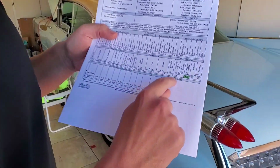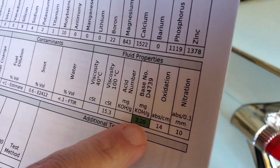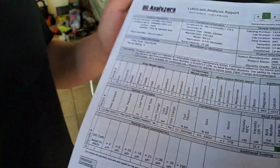Coming on down, the viscosity thickening is good. The base number is still good. Oxidation, nitrates are good, and that's it. So everything's totally good in this oil. So we did basically double the OEM severe service, which is 15,000. So 15 times 2 would be 30.